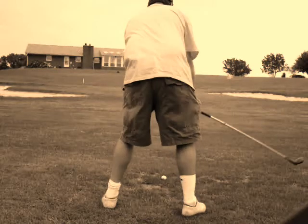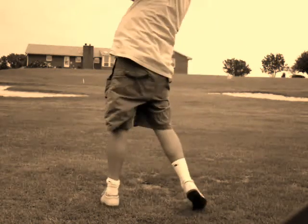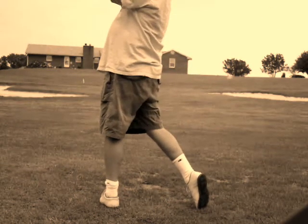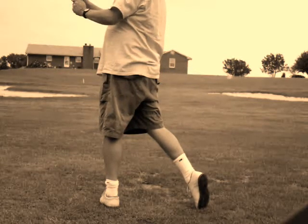Here comes that takeaway. Watch. Not very high. But the follow through is nice and high and towards the hole. Obviously, that was a head down finish.